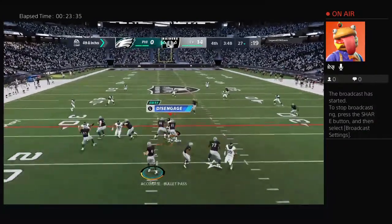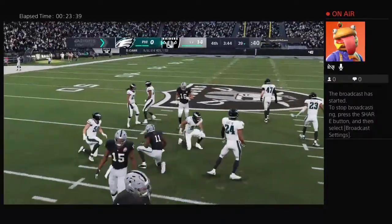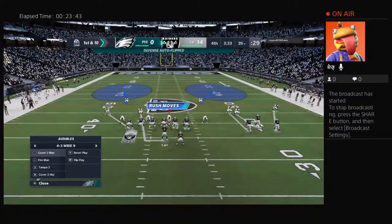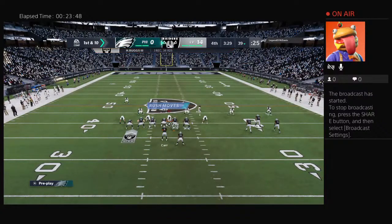The Raiders do snap it. It's Carr. Got his connection complete to Ruggs. And he gets this one just shy of the 40 to mark him down at the 39. A big pickup of 12 yards on 4th down to keep this drive from stalling.